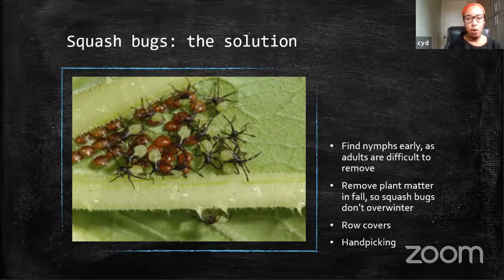And that's not just for squash bugs, that's going to be for a lot of these pests as well. Just make sure we're cleaning up any plant debris that may be lying around, because that gives them a habitat to overwinter. And again, you can use row covers here and do the hand picking as well.